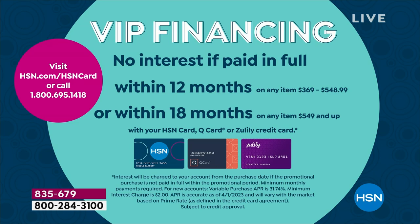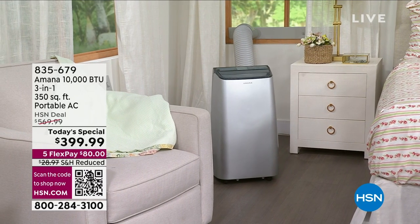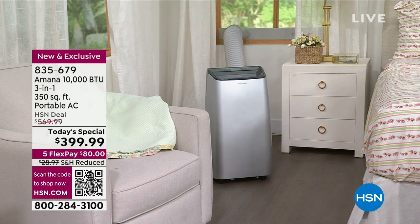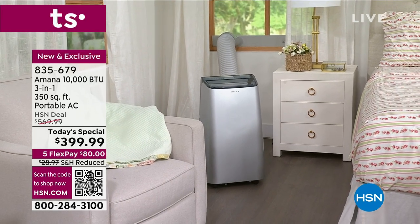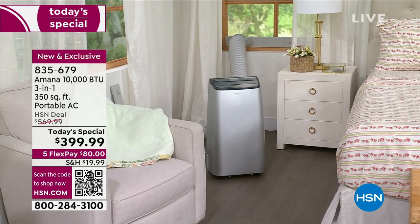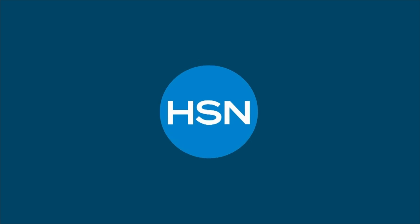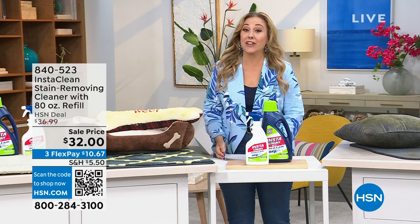It dehumidifies. Honestly, every hour it'll take like 4 pints of water out of the air. It's amazing. We've got 2 colors. Actually, to be honest, we had 3 colors. One of them has already sold out because it's flying out the door. $399.99. And no, it's not that ugly one that you put in your window that may or may not fall out, because I lived in New York City and they fell out.